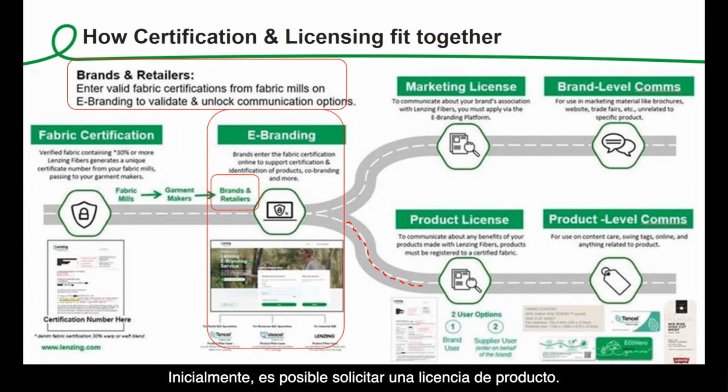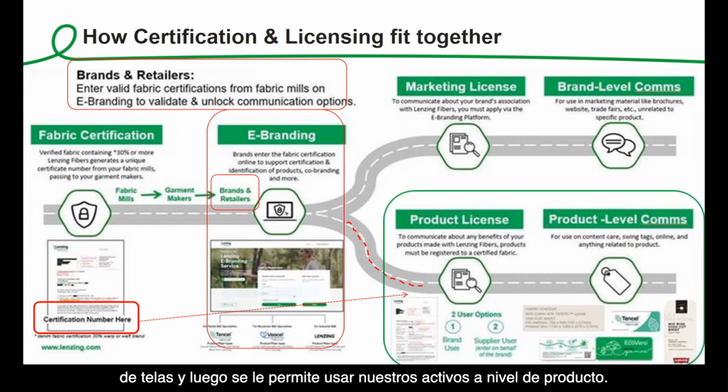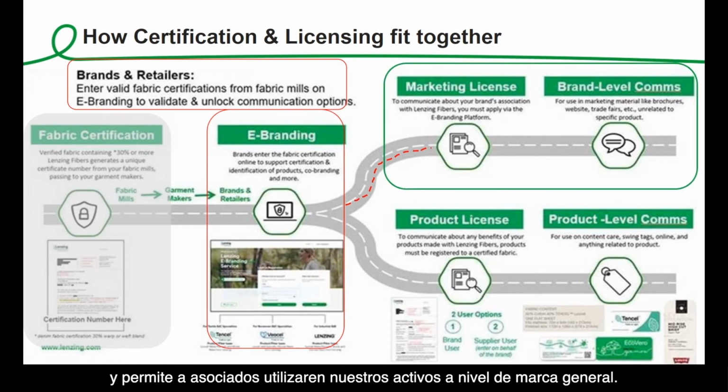First, they might want to apply for a product license. Feed in the certification number provided by the fabric mill and are then allowed to use our assets on product level. The second path leads towards the marketing license and allows our partners to use our assets on general brand level.